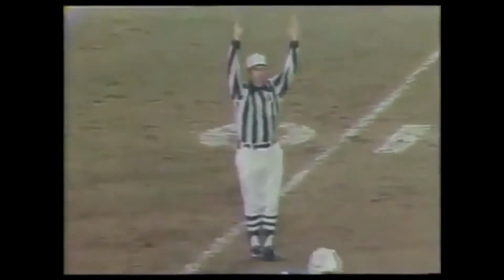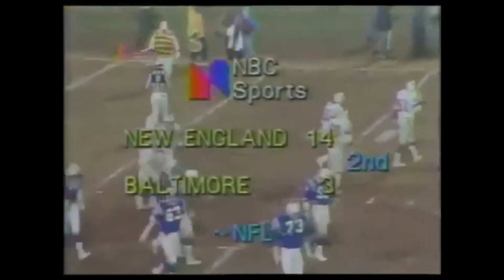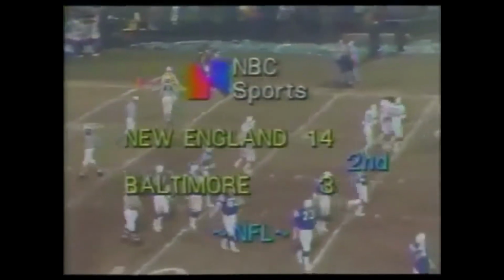The try for point by John Smith, Patrick to hold. It's good. And the New England Patriots, showing their mettle, their fiber, have taken a 14-3 lead over the Baltimore Colts with a half-minute remaining in the first half.